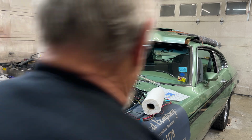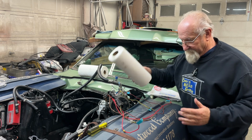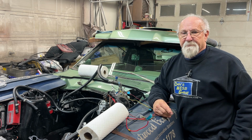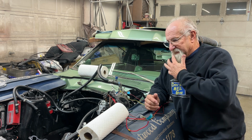This is going to be part 22 of the 71 Comet. Just a short update video. Nothing really to show. The engine's still gone. The engine was sent back to Blueprint Engines. And they've had it, well, it's been gone from here about 2 weeks.